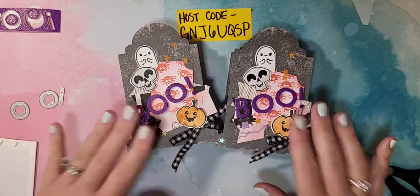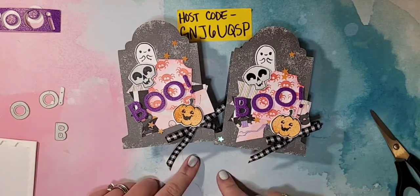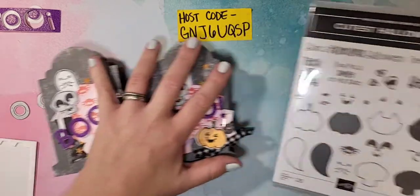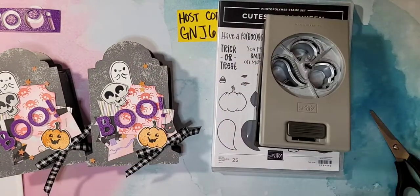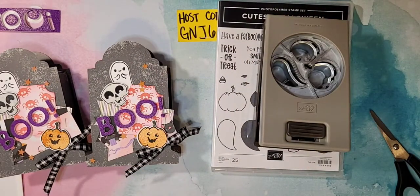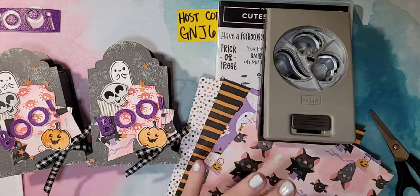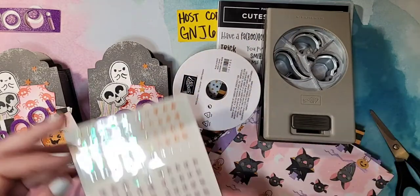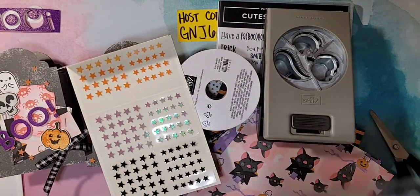You should remember you can get the whole suite. Now the whole suite, I kind of talked in little pieces at a time. I showed stuff individually, but the suite includes the Cutest Halloween bundle, which is the stamp set and the punch. It also includes the paper, which, where did I put it? Here it is. It also includes the paper. It includes the ribbon and those star sequins, and the Tombstone boxes.